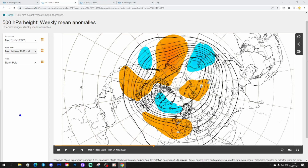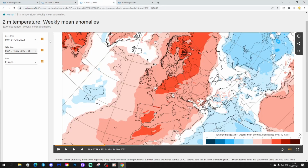So broadly still the same, really. Below average heights in the North Atlantic to Northern Europe, above average heights across much of southern and southwestern Europe, and winds again remain from that westerly direction.